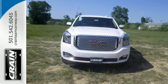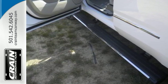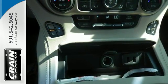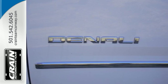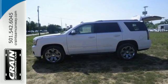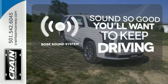The 6.2-liter Ecotec 3 V8 engine has the horsepower and torque to handle any towing you need to do. You'll love the premium features too. Heated and cooled front seats, heated second row seats, and hands-free power liftgate offer comfort and convenience. It also has color touchscreen navigation with IntelliLink, side blind zone alert with lane change alert, and rear cross-traffic alert. You might drive just to listen to the Bose sound system.